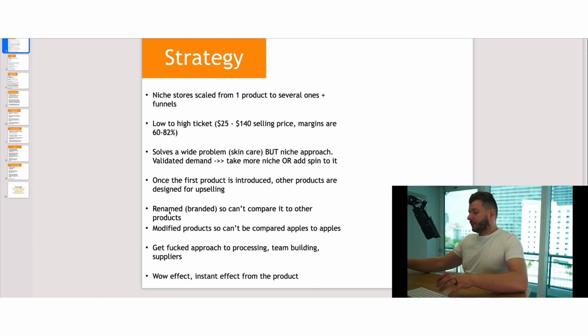Yes, we can, right? So then you basically fix it, and then you make your product different from everything else in the market. Then you can use that message in your market that this is a new version of the product, or this product is improved. There's nothing like that in the market. So the overall approach is "get fucked," right? I'll explain in a second.